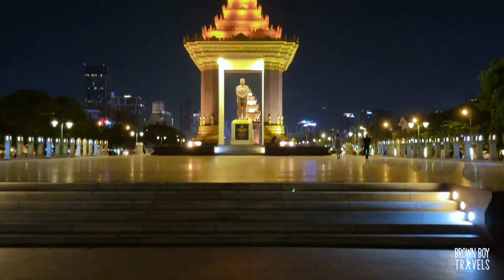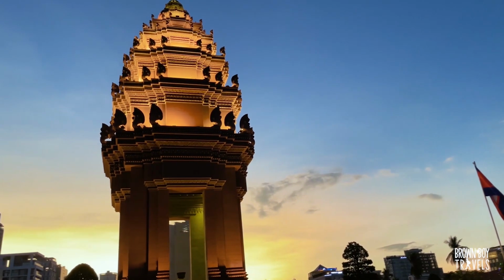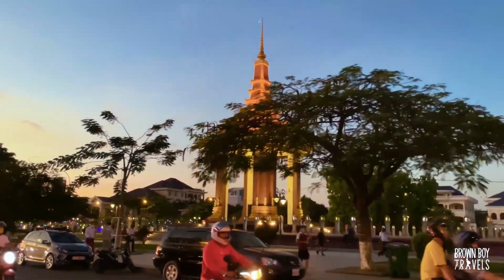This behind me is the statue of Sihanouk, who's the father of the nation, and behind that is the Independence Tower, and they're both beautifully lit. I like coming here for a walk in the night because it's just around the corner from my hotel.